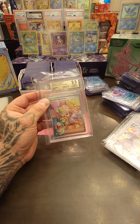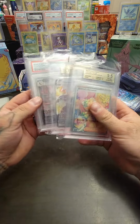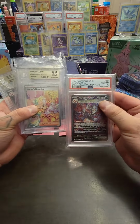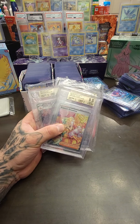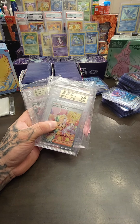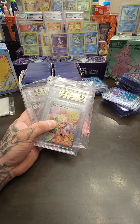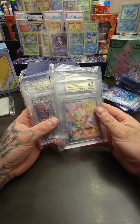So, let me know again in the comments, what are your opinions about Beckett? What do you like better? Do you like PSA? Do you like Beckett? Honestly, I'm starting to like Beckett better. It's a little more expensive, definitely harsh on grading, but maybe PSA doesn't have that consistency. Like I said, we found a lot that are 9s where we literally have 10s that look exactly the same or have the same issues, and they're not 10s. It's weird. And some where they graded very harshly for no reason.